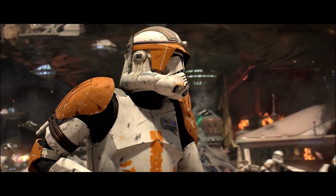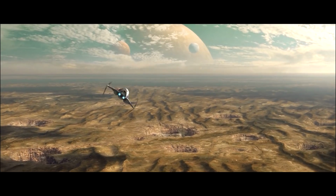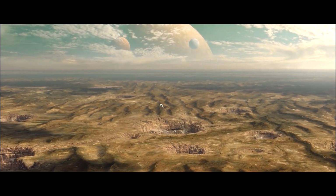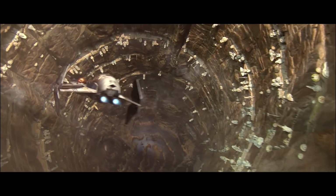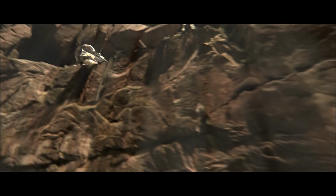Now, although we don't see any new vehicles or anything in this scene, we do get a Republic vehicle in the aftermath that we never see again, a sort of flyer or speeder. And as I've covered in a prior video, there are lots of new spacecraft and really incredible 3D assets hidden throughout Utapau, so I'll link to that video in the upper right hand corner.